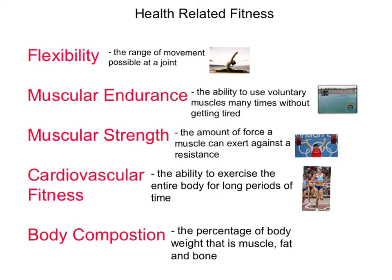Hopefully that has now given you a better understanding of health and skill related fitness components, about how you can remember them, and about the definitions for each component. The next stage is to make sure that you can apply that to each specific sport, work out which sports require different components and which components are more important for certain sports. And once you can do that, you will be able to answer any questions in your exam with ease.